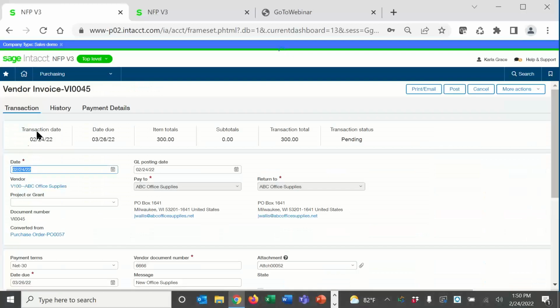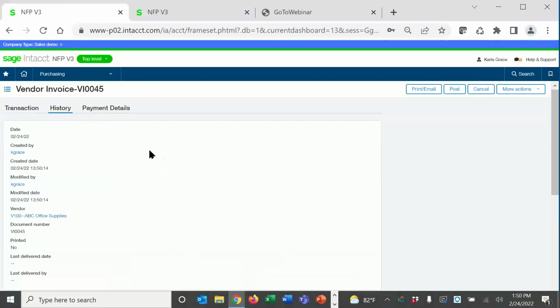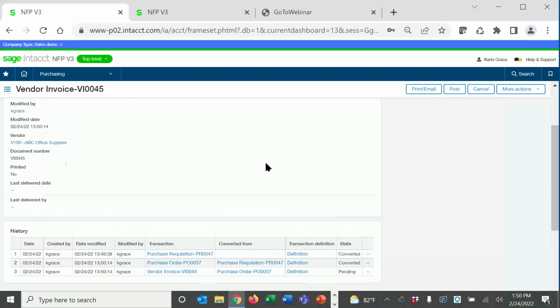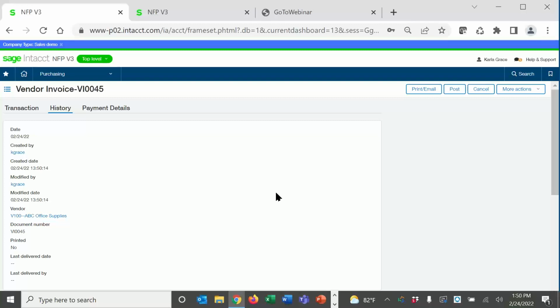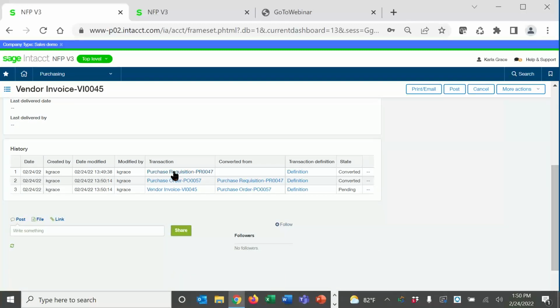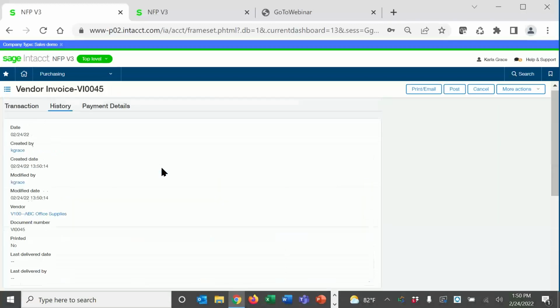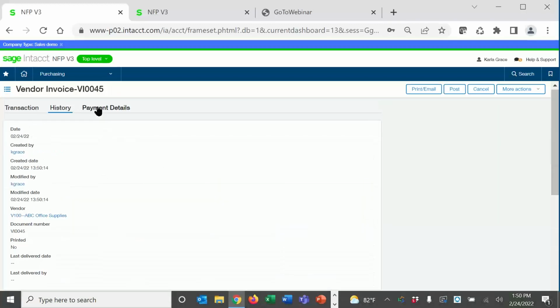And that history tab now shows me every step in the process that we just went through. So I started as a requisition, I then converted it to a PO, and then I attached the vendor invoice. So I don't have to dig in the filing cabinet anymore. I can look right here. I can drill into any step in the process. And when this is paid, I'll also have the payment details.